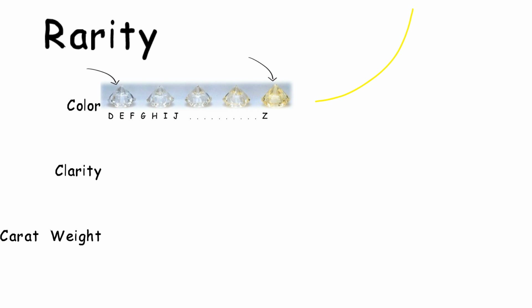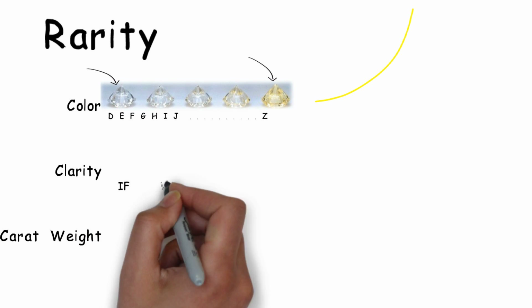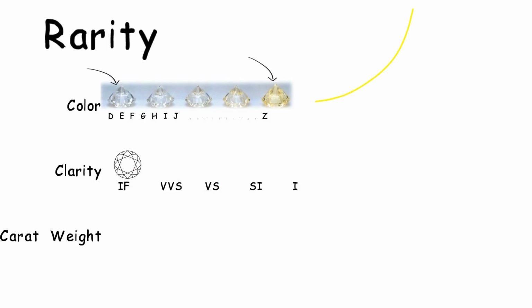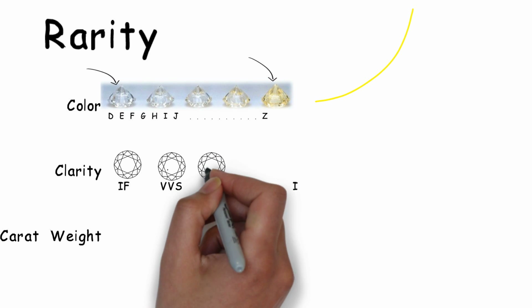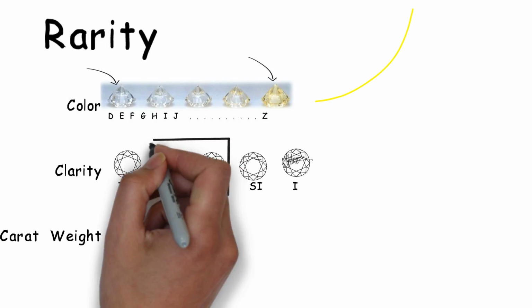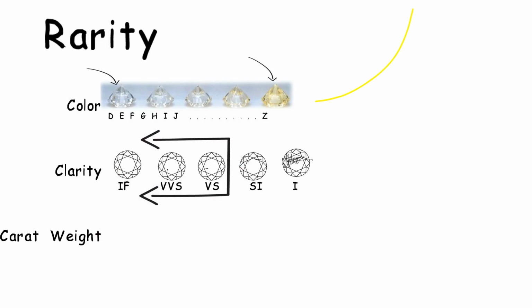Clarity is assessed under a microscope at 10 times magnification. If no cracks, clouds, or included particles are visible, the diamond is considered flawless. The scale runs flawless, VVS, which stands for very, very slightly imperfect, to VS, SI, and imperfect. Diamonds that are graded as VS or better will appear identical to the naked eye. At this level of clarity, you're clearly measuring rarity and not beauty.